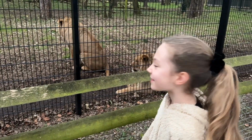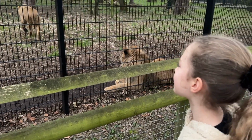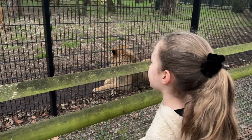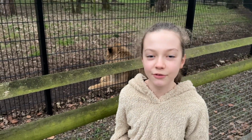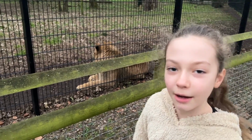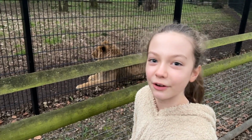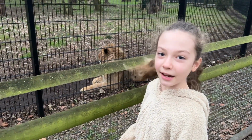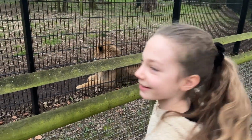So these lions have lots of sisters and they're both brothers, so that's why they like being in the same enclosure. There are lots of different enclosures for them to be in, but they just moved up because they're at the age of two. So they got split up from their family now, but they're happy because they're the only ones in here and they've got a huge enclosure. This one just lay down and was yawning, and it's really cute to see.